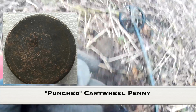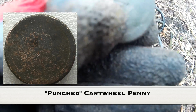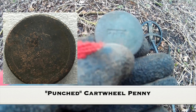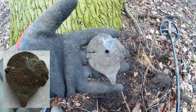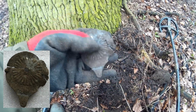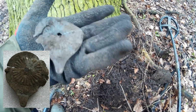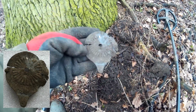Well, I've got no idea what we've got here. It looks though it's been punched on the back anyway, but we'll check that out and see what we've got later. Well, I've no idea what that is. Some sort of tab of some sort, metal, would have fixed to something. Not a clue. Sure somebody'll have an idea.